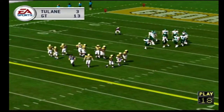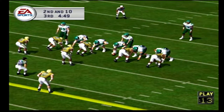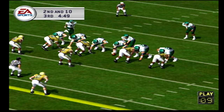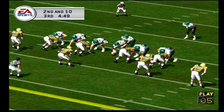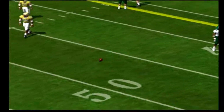Second and 10, ball on their own 27. The Green Wave line up with three wide. Drop back to pass. Lets it go, and he can't make the catch.